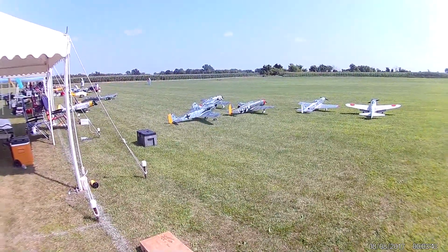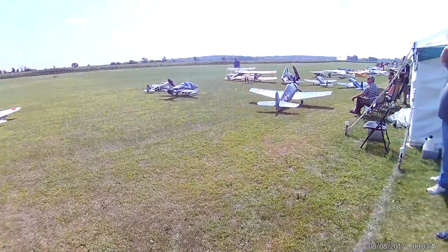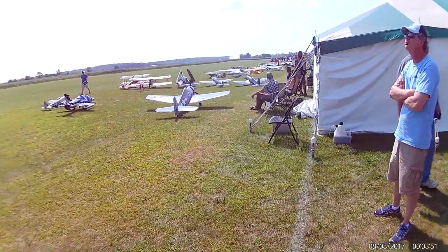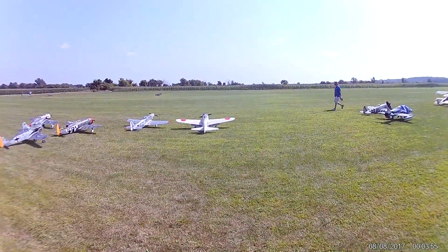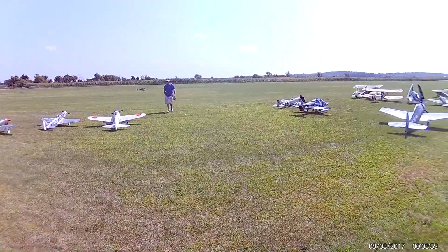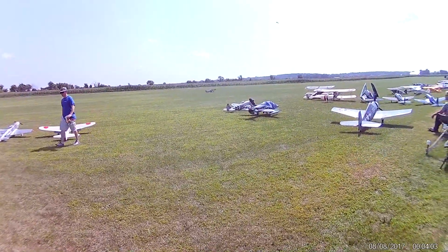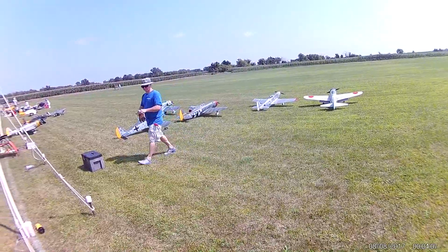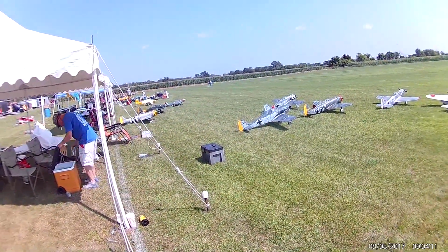I'm walking down towards one end of the field over here, and you can see it's solid planes from one end of the field to the other. Some taxiing out on it. There's one going to take off. We're coming in for a landing. Guys taking their plane off the field over there.